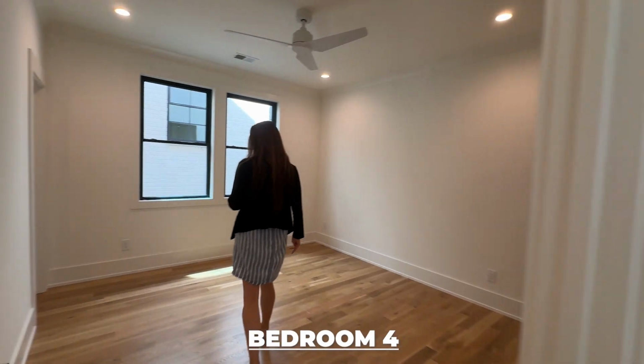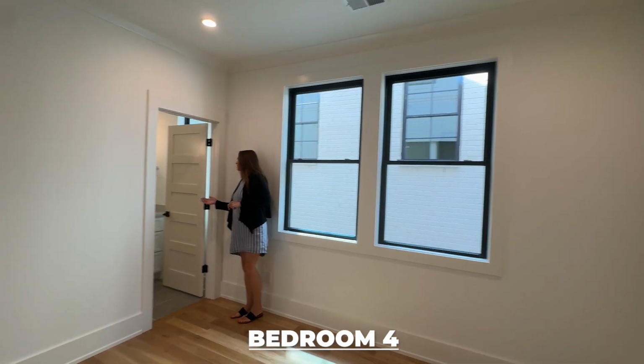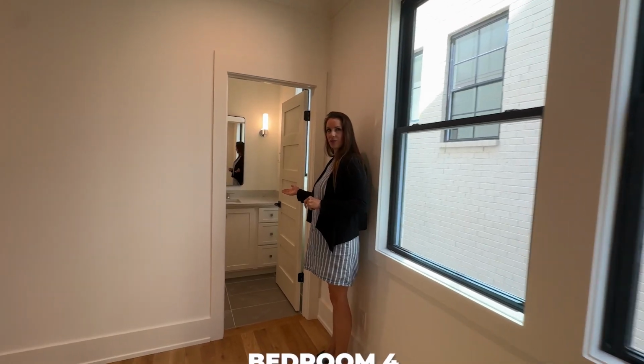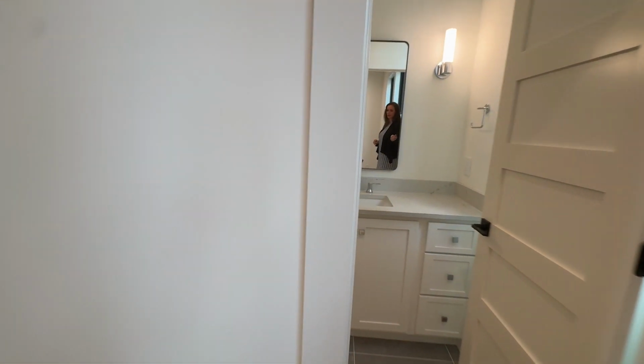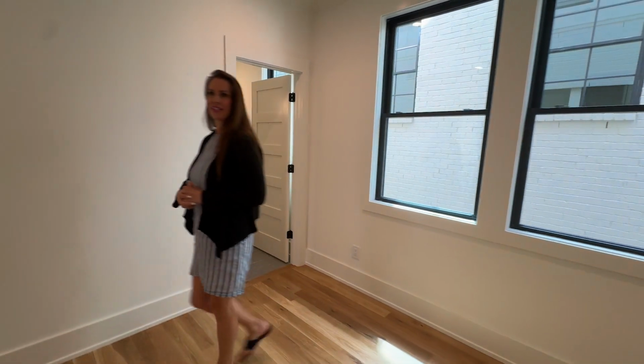Bedroom 4. There's an ensuite bathroom this way. Okay. And a closet on the other side.